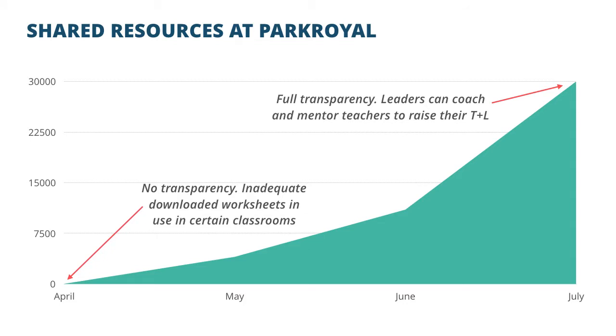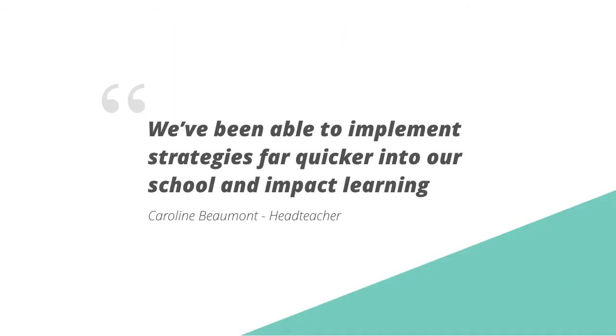And that's key, really, because when you can proactively identify problems and correct them, it reduces the impact that it has on the students. Students are not going to fall behind as much, learning is going to progress faster for them, and they're going to hit the targets that the school set out, whether that's test-based attainments or whether it's something else and more holistic. And when we spoke to the school head teacher, from this technology, they've been able to implement strategies far quicker into their school, and it's definitely impacted on learning, is the feedback.